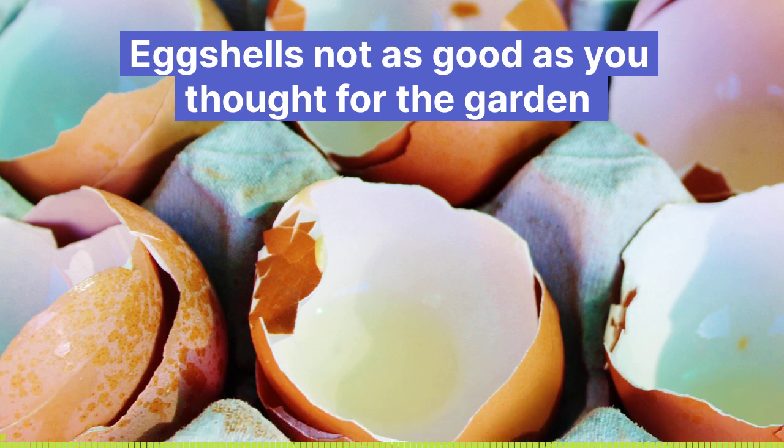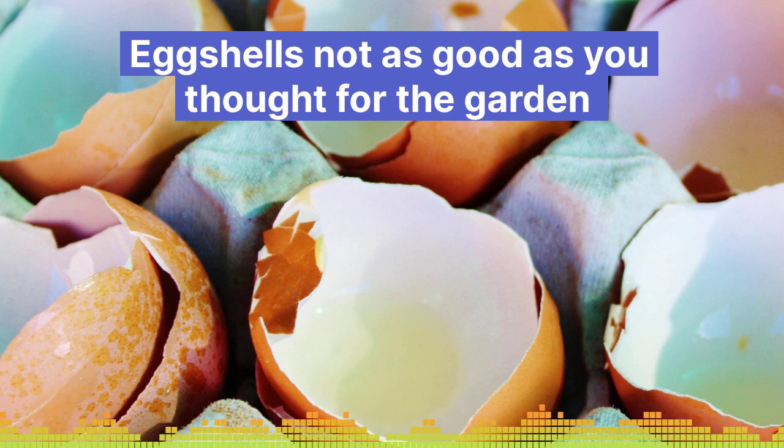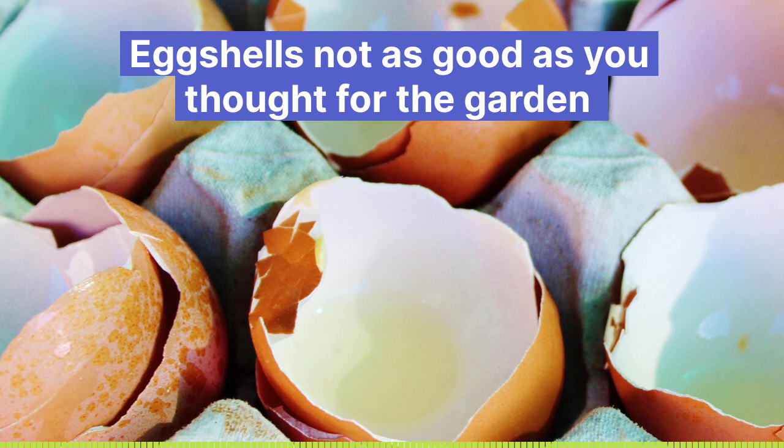Yes, so eggshells do contain calcium. That's not incorrect. But the calcium doesn't necessarily release into your plants as readily as you think it does. Even if you break them up, pulverize them, it's not going to be a true solution, especially if you're just taking maybe a week's worth of eggshells and doing that. It would have to be a higher amount.